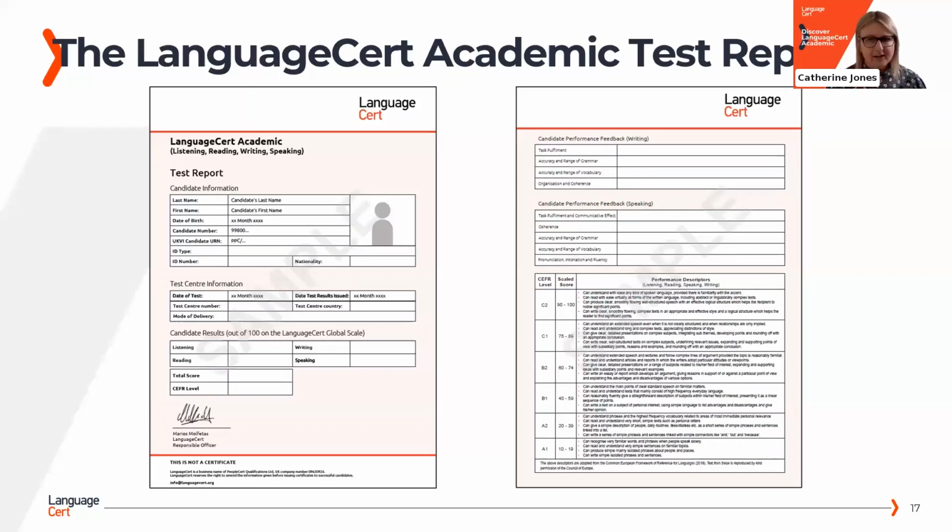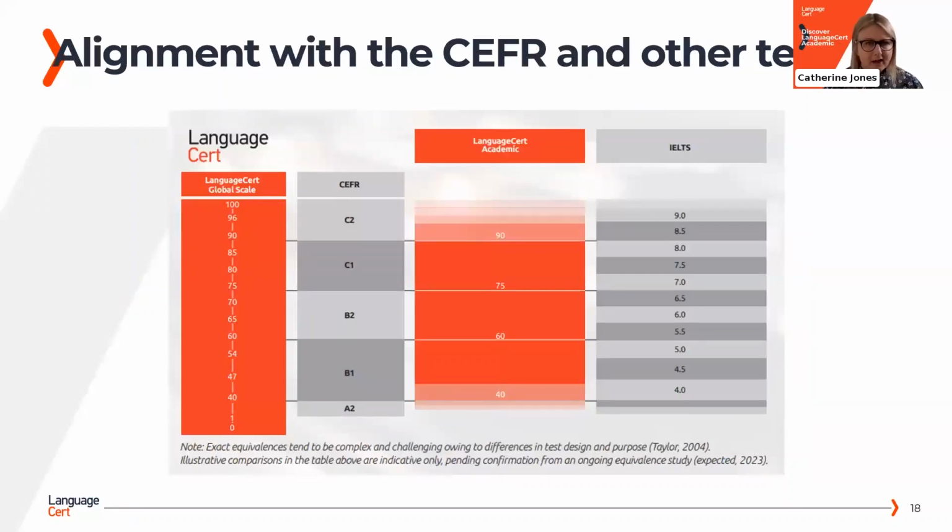So the next slide just has an idea here of how you can see how the global scale aligns with the CEFR levels, where the academic levels fit in relation to the CEFR on our global scale, and where IELTS is coming out against our test. And this is ongoing research work. This is hot off the press as a result of our concordance study. And that's an ongoing thing. It isn't going to be something that just happens once. It's something that we keep in check on an ongoing basis to make sure that when that test report is issued, the result is accurate and meaningful for receiving institutions, candidates, to the benefit of everybody.